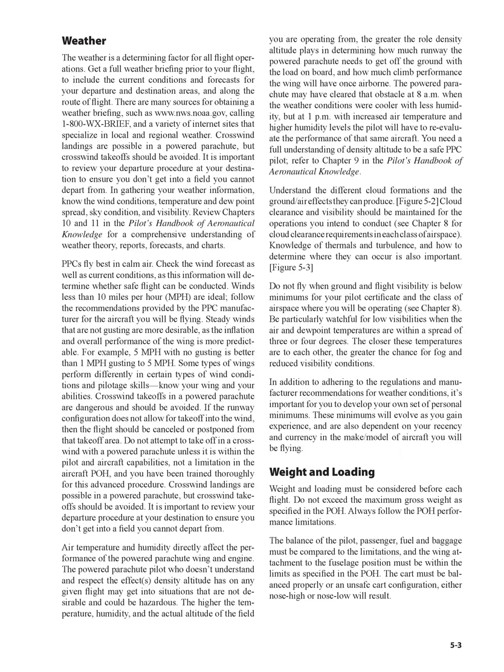Weather is a determining factor for all flight operations. Get a full weather briefing prior to your flight, to include the current conditions and forecasts for your departure and destination areas, and along the route of flight. There are many sources for obtaining a weather briefing, such as www.nws.noaa.gov, calling 1-800-WX-BRIEF, and a variety of internet sites that specialize in local and regional weather.